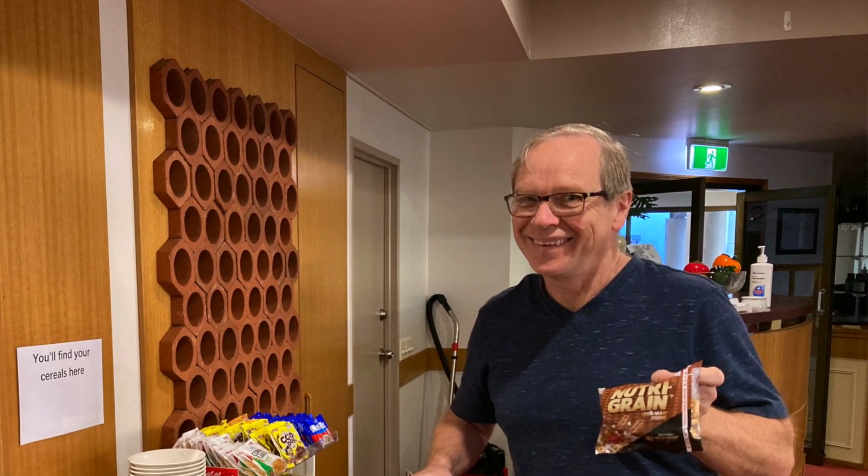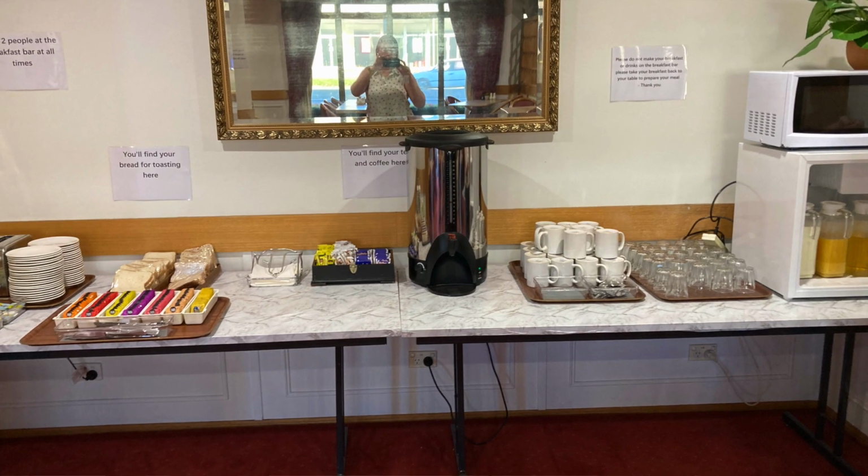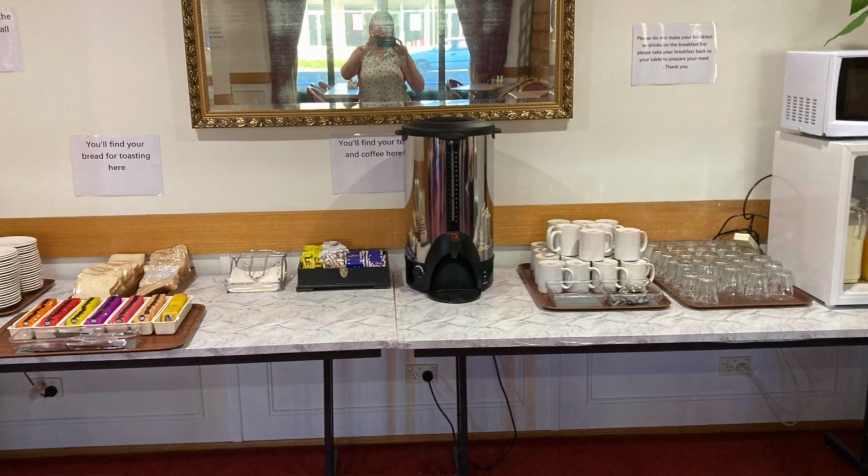The car's all packed. Did you have a good night? Did you sleep well? Yeah, we just had a shower. It's 10 to 8 in the morning. We had a continental breakfast that was included in the tariff, and it was nice. They had a selection of cereals and toasts and jams and tea, coffee, juices, so that was really good. Spotlessly clean in the restaurant.